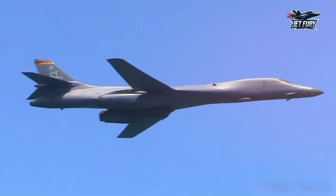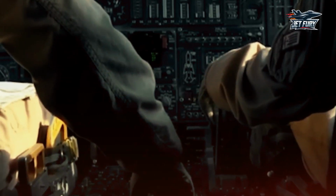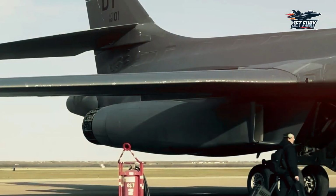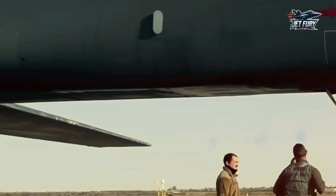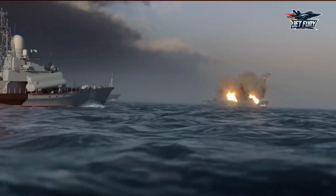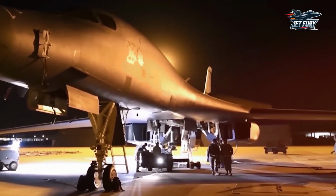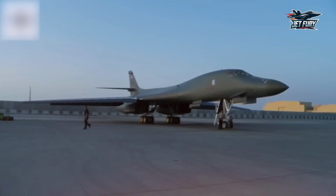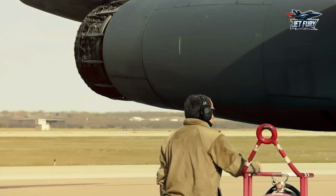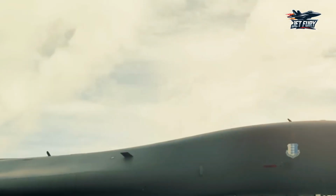It is still shaping the future of warfare. It has proven that a high-speed, heavy-strike bomber still has a place in modern military strategy. While the B-21 Raider is expected to take over in the future, it is still in development, and the B-1 will continue to serve as a key strike force for many years to come. Military experts agree that even with the introduction of new bombers, the B-1 will remain a crucial part of U.S. air power well into the 2030s and possibly beyond.